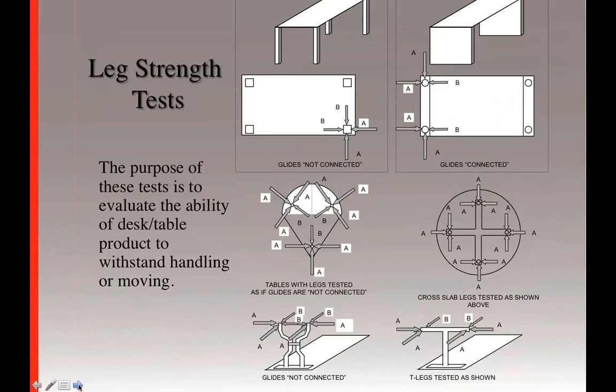Leg strength test. This is actually similar to the chair test I conveyed earlier. One unique aspect of this is often people will turn the table or the product upside down, and that's entirely permissible by the standard. It's just easier to conduct the test that way.